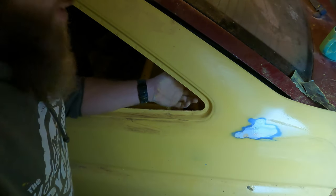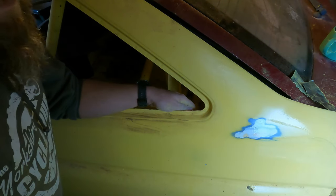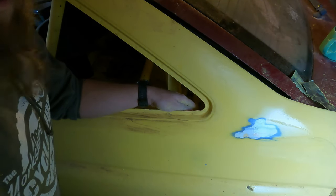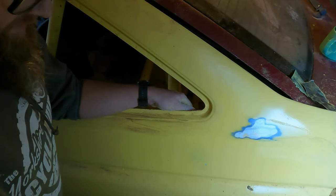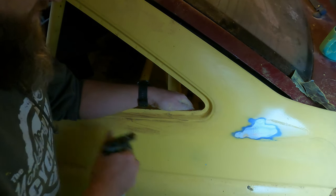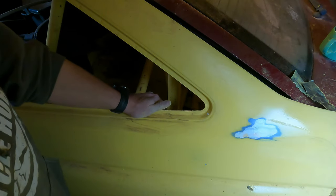Not going to lie, I'm a bit bored of sanding now, and it's getting hard work. So I think because the paint's so thick in places, what I'm going to do is come back and have a rest. Then I'm going to come back and I'll get the spot blaster on it. That might be tomorrow.